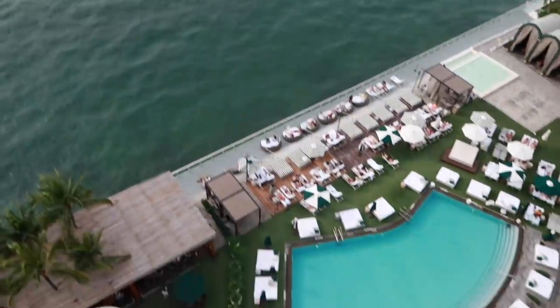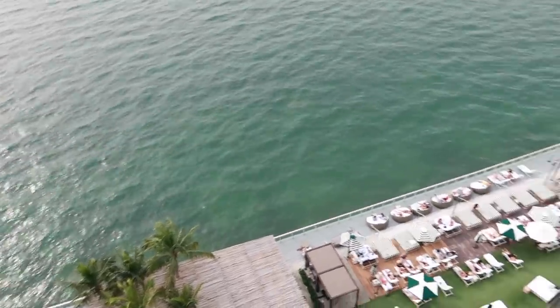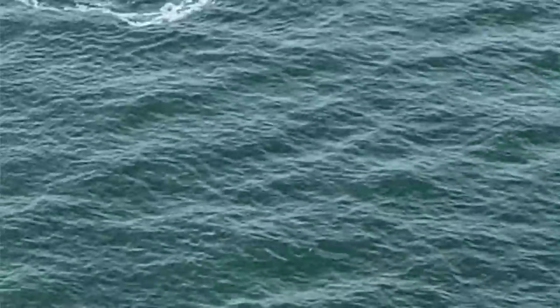I'm out here looking for DJ Khaled. We saw some dolphins earlier and I almost flipped. Fun fact, I love dolphins. They were literally right here in a cluster.